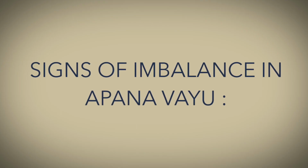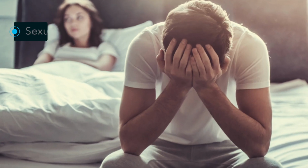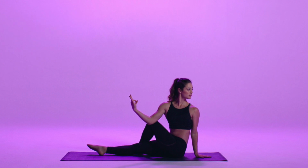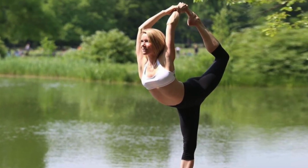Signs of imbalance in Apana Vayu. Imbalances in Apana flow can show up as constipation, menstrual problems, sexual issues, bone density issues. Ways to balance Apana Vayu. Yoga asanas are the best way to balance Apana Vayu, such as practicing calming and tension releasing poses like forward bend and seated twist. Focus on engaging the leg muscles and grounding down in standing yoga poses.